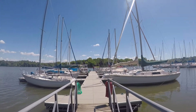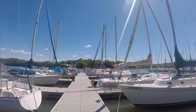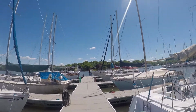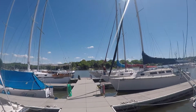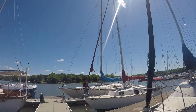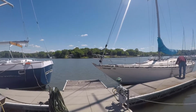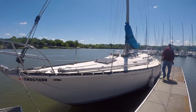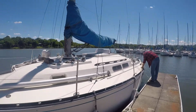We're going to find our way down here to the boat. He's already down here checking her out. Looks like a pretty tall rig. This is a 1977 C&C 38. She does need some cleaning.